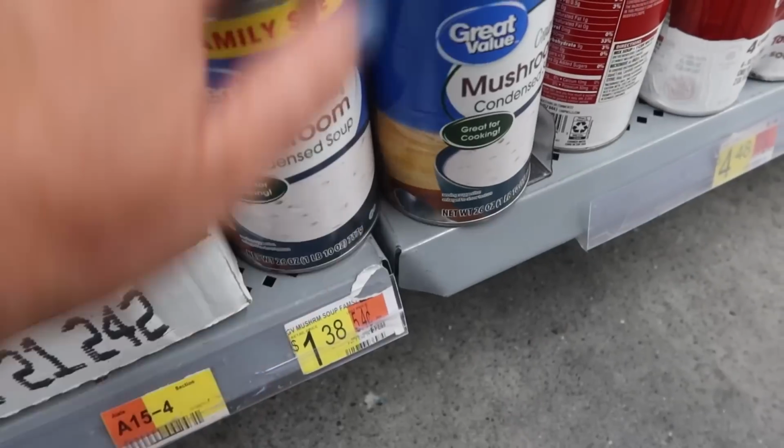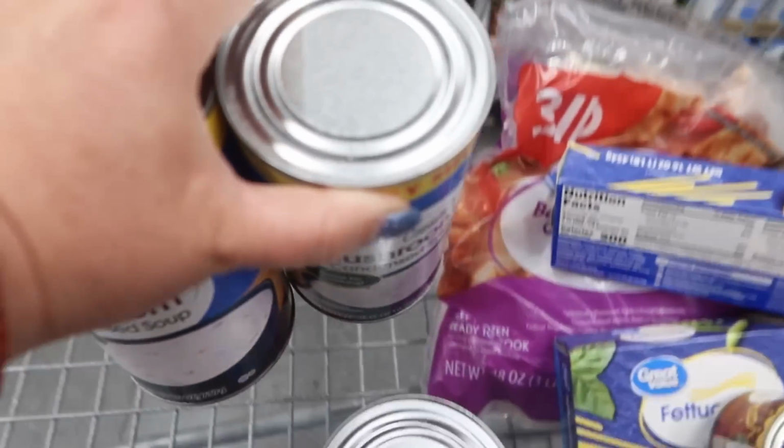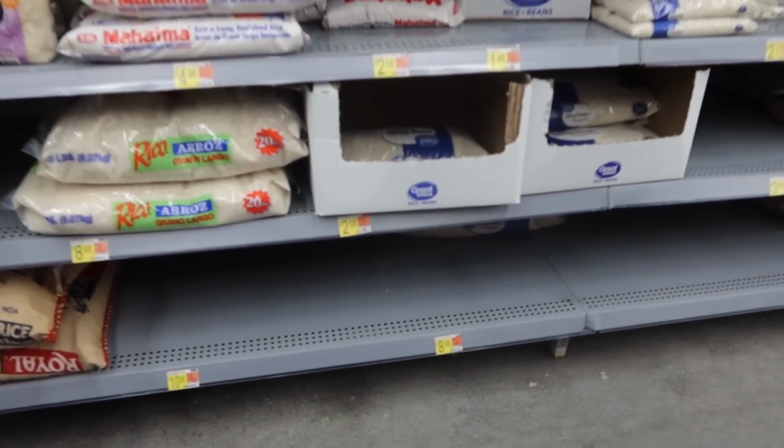Optional. So yes, that chicken broth is optional. I decided to just save another little bit and make homemade broth with the chicken that I was already cooking for the recipes, but that's still included in the pack, so you know that you need it.